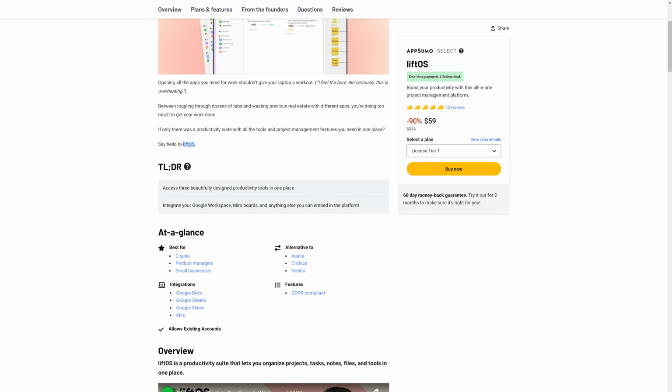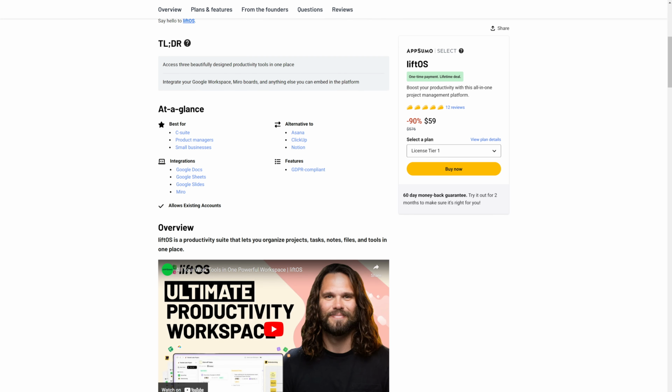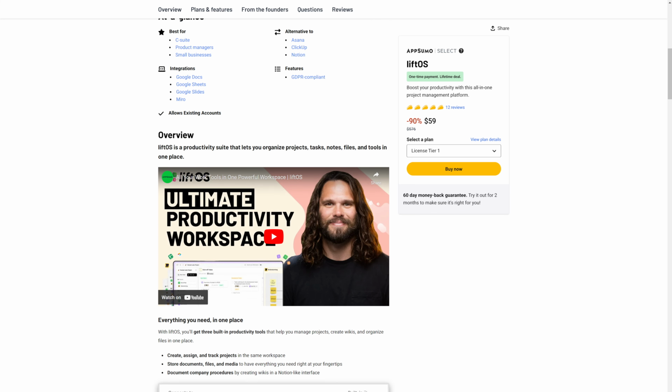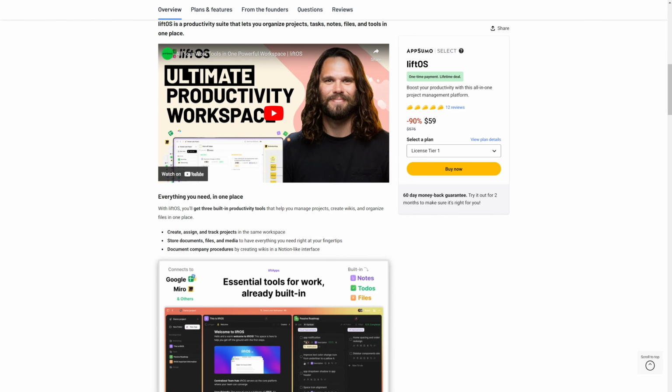Introducing liftOS, the ultimate all-in-one productivity hub that will transform the way you work. With liftOS, you don't just get a project management tool, you get a comprehensive solution that combines project management, wikis creation, and file organization all in one convenient workspace.